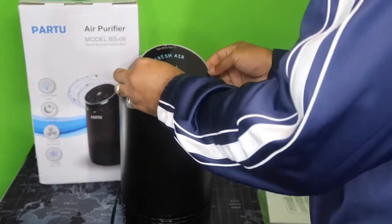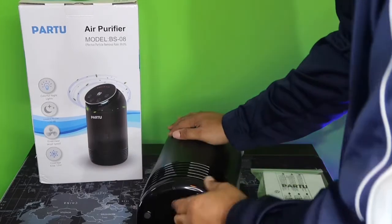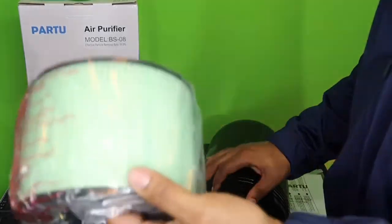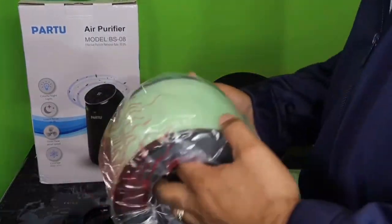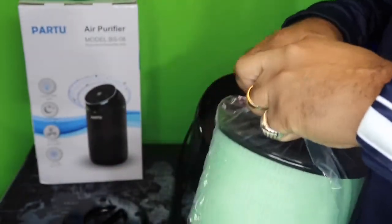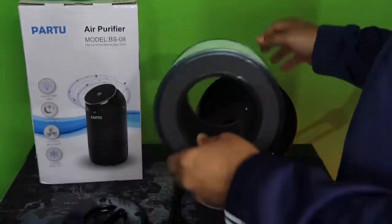Let's see here. Tear off film. I'm not gonna worry about the film right now. I'm just gonna take it out to see what's in here. This is where your filter would be. Take it out. Here's your filter. The filter was located in the bottom. So we'll put that to the side like that. Make sure the filter hasn't been opened. Good deal. It has the true HEPA filter. Alright. So that's pretty much all that comes with it.